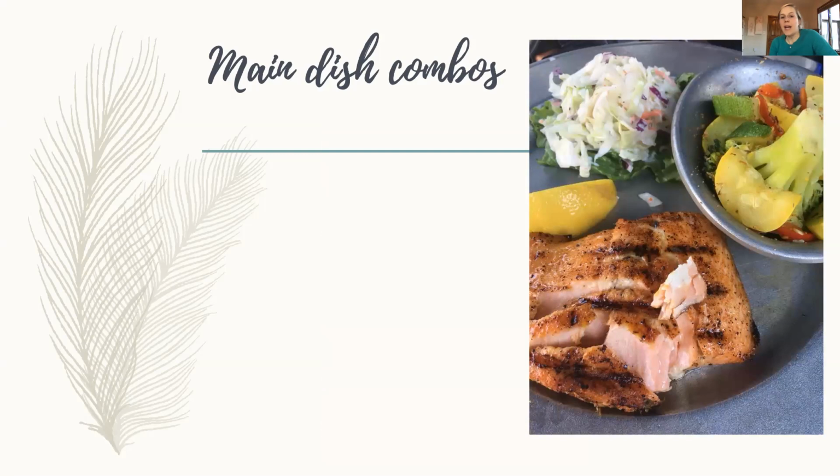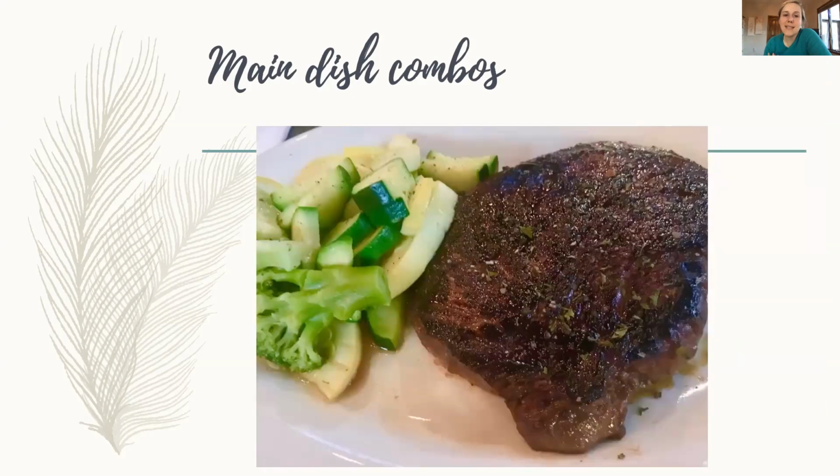Here's a steakhouse where I got a grilled salmon. I got the vegetables and asked for them without the butter. If you don't ask for them without the butter, this entire dish will be covered in butter. And I had a coleslaw first, and I didn't eat the coleslaw, but that's how I'm mixing in vegetables. And I did get a side salad with that to make it a nice big percent of vegetables. Steak and veggies. This is one of my favorite steaks to have, so you can certainly do that.